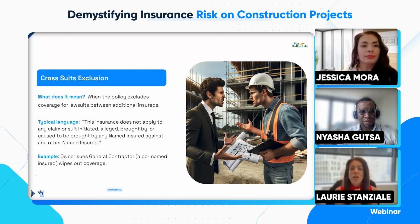Cross suits exclusion. Again, horror story. I represented a general contractor. Owner and general contractor have a joint policy, so they are both named insureds under the policy. But there is a cross suits exclusion. So you cannot sue each other, right? If you sue each other, you actually wipe out the insurance in simplest terms. And in this instance, a third party's property was damaged by the construction. The third party sued the owner, the developer, and the owner developer then in turn sued the general contractor for those damages, and it wiped out the insurance.